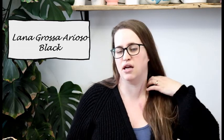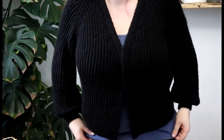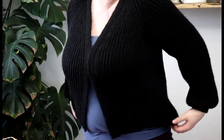So first, I am wearing my first finished object, and that is the Mayberry cardigan. This is a pattern by Amy Loudon of Tailoress Studio. It is a half fisherman's rib cardigan, and I knit this in Lana Grossa Arioso in whatever the black colorway is. So this is what it looks like. I have not attached buttons to it yet.